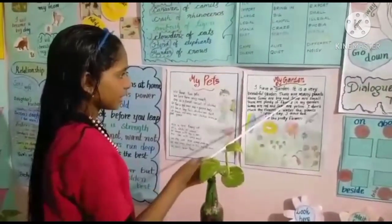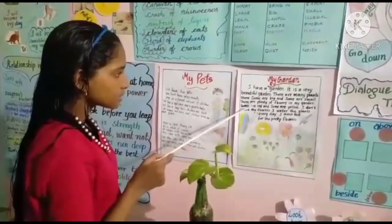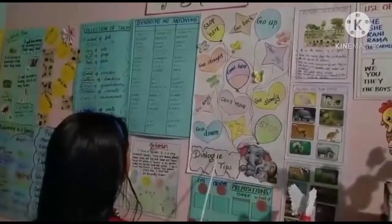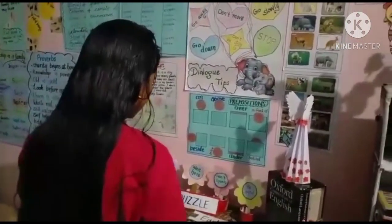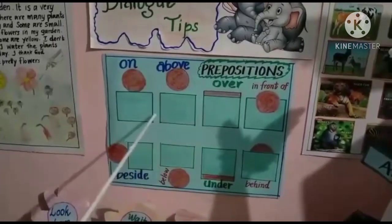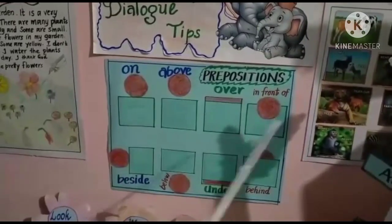My pets and my garden. I have a garden. It's a very beautiful garden. There are many plants there. Some are big and some are small. These are some dialogue tips. Go down. Don't move. Come here. Don't speak. Look here. Be careful. These are also dialogue tips. This tag is related to prepositions: on, above, over, in front of.